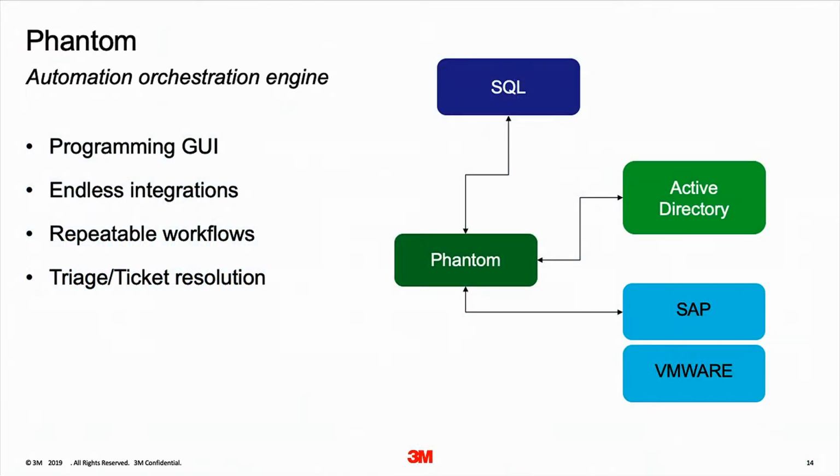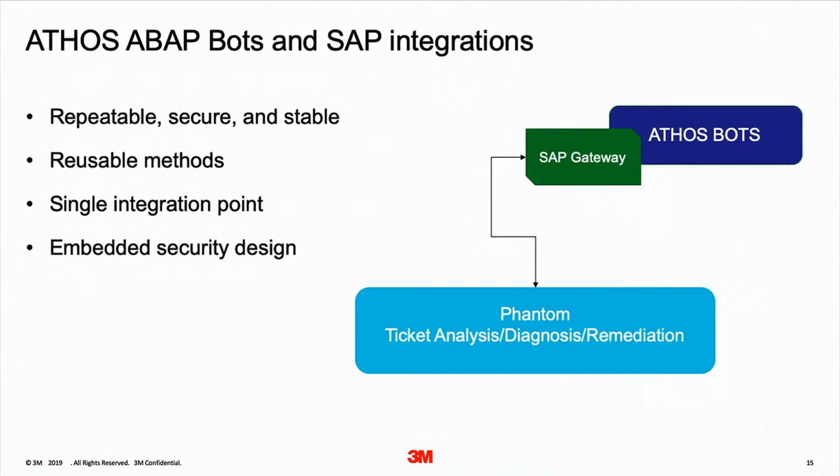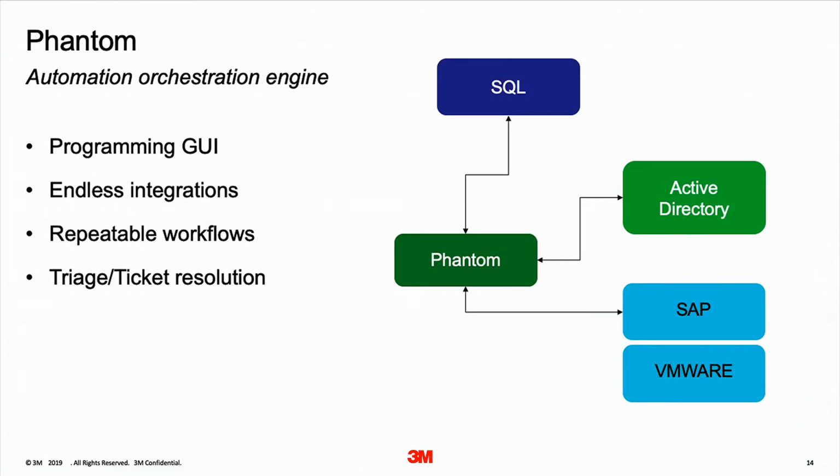Moving on to the automation side of it, we chose Phantom to use with Splunk for a couple different reasons. And our slides are way off the hook. So we chose it for our automation orchestration engine.